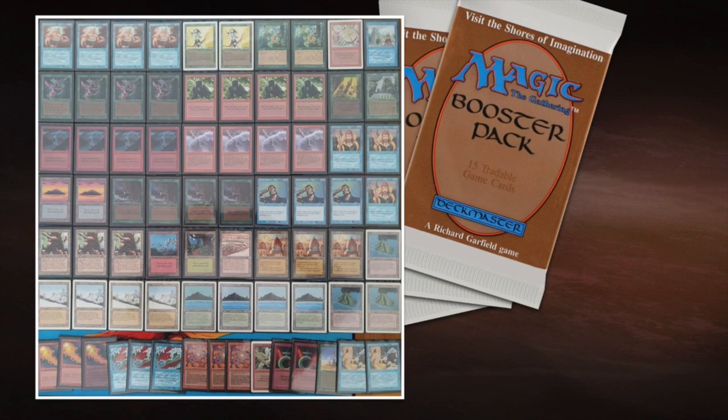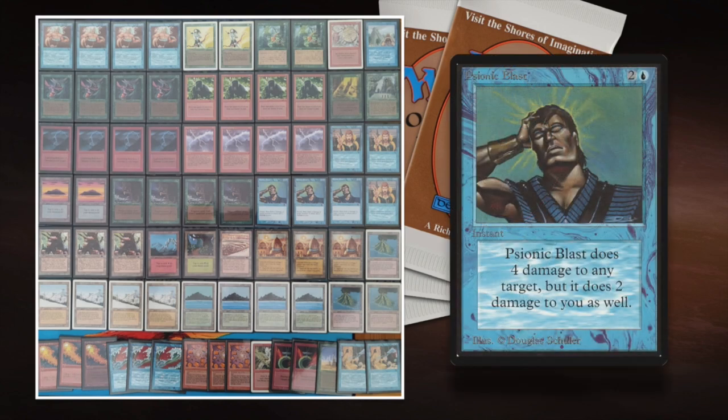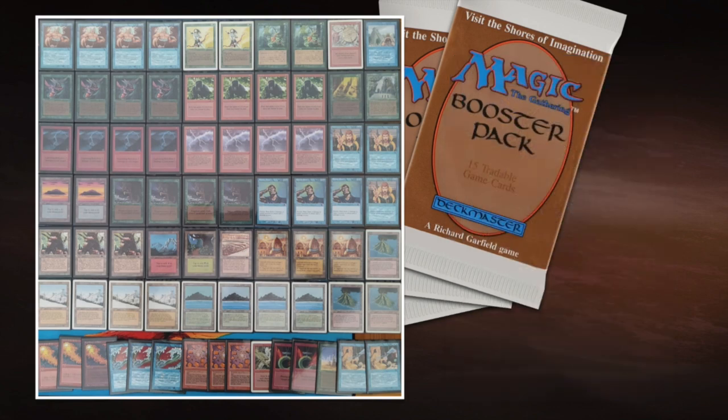And on top of that, he is playing with a lot of direct damage, right? We've got three Psionic Blasts, we've got four Chains, four Bolts. You see these aggro decks more and more. There's so much direct damage now, at least it feels to me, currently going on in the meta. It makes it quite hard. I think that maybe Life Gain needs to be played a little bit more in the decks that are playing against these direct damage packed builds.